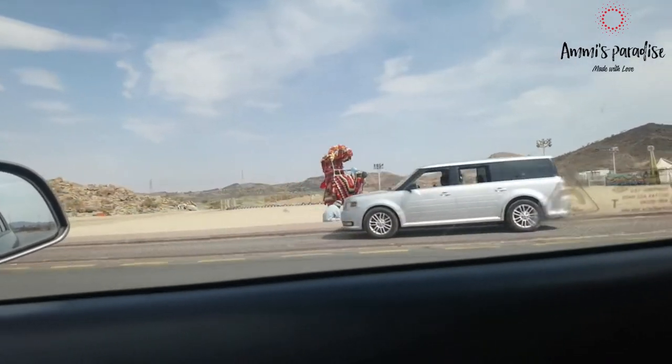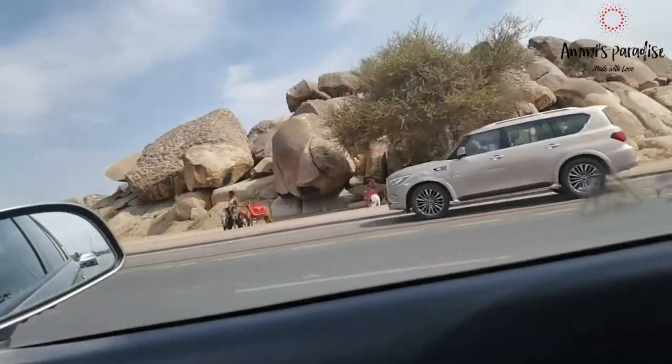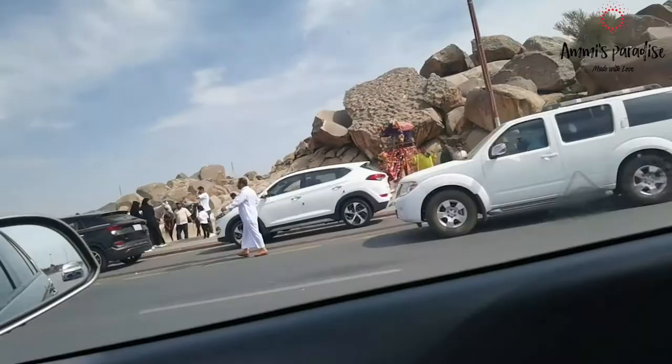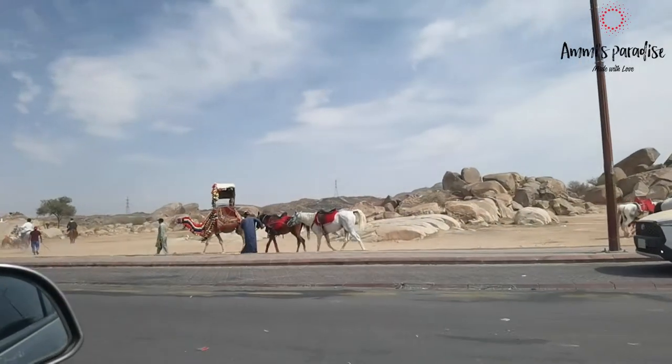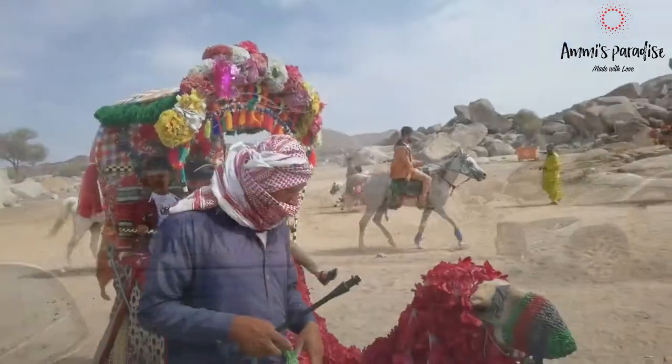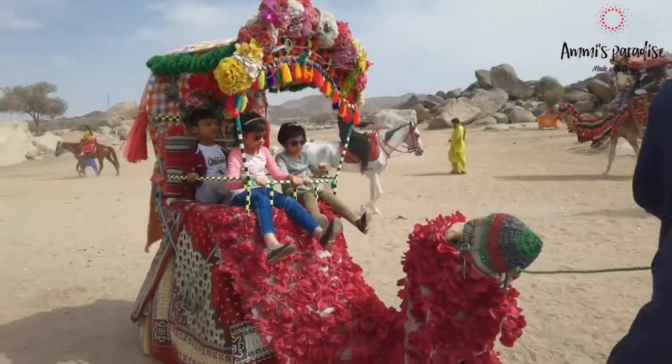On the way we saw camels and horses, so we stopped the car. They decorated the camel very beautifully. Kids sat on the camel. They initially got afraid to sit on them, but once they sat on the camels they enjoyed a lot, and they also sat on the horses.